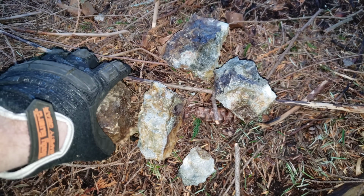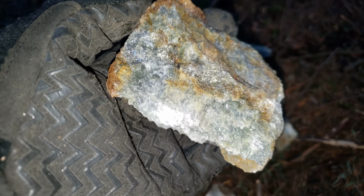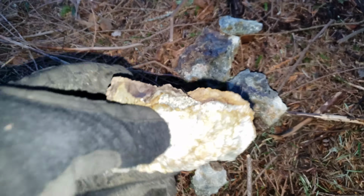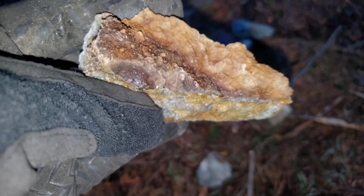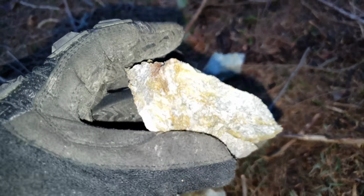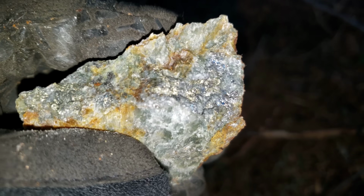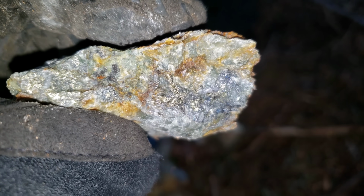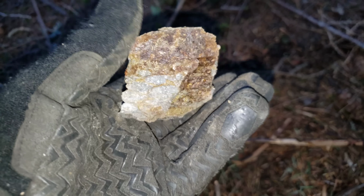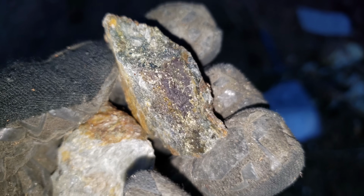So this is some of the stuff we're looking for here. You have quartz sericite schist, a little bit chloritized. You have your pyrite, and you also have chalcopyrite. All that in there, chalcopyrite. Some decent samples to take with us. Got some nice copper mineral there.